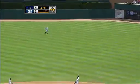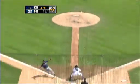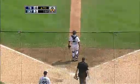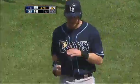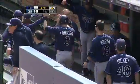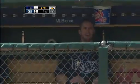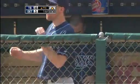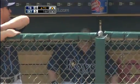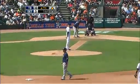Iwamura gets his first at bat to see if it's deep enough to score the run. Catch is made by Granderson. The throw coming to the plate is not in time. Both runners move up. Longoria scores. And it's a 10-3 game. So after losing a heartbreaker yesterday, the Tampa Bay Rays have come out stinging the baseball today with 11 hits. It's good base running by Carlos Pena there as well. After he saw that ball was going to go all the way to the plate, he was able to tag up from first and get himself into scoring position.